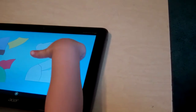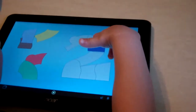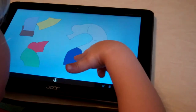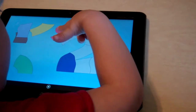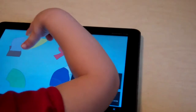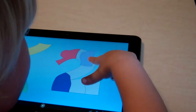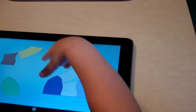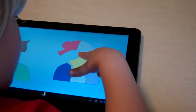Leah's going to make it. She's not going to break it. But Leah's going to make it. Miss Leah is going to make a two. Went in. Yay. Yes. Oh, put it inside. Ooh. Look at that. It has a nose. Yeah. Purple. Yay, Leah. Oh. Yellow. Yes.